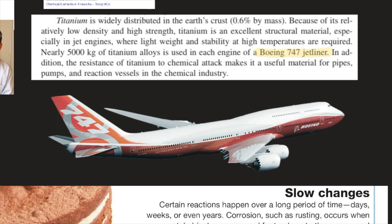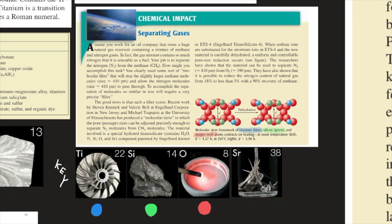So, assume you work for an oil company that owns a huge natural gas reservoir containing a mixture of methane and nitrogen gases. In fact, the gas mixture contains so much nitrogen that it's unusable as a fuel. Your job is to separate the nitrogen, N2, from the methane, CH4. How might you accomplish this task?